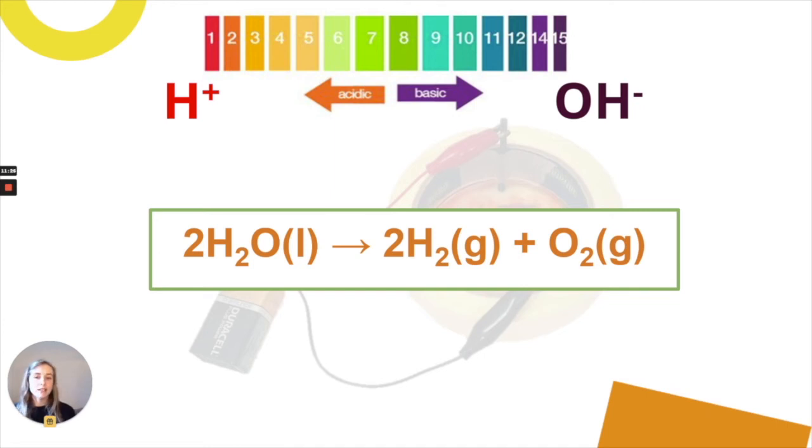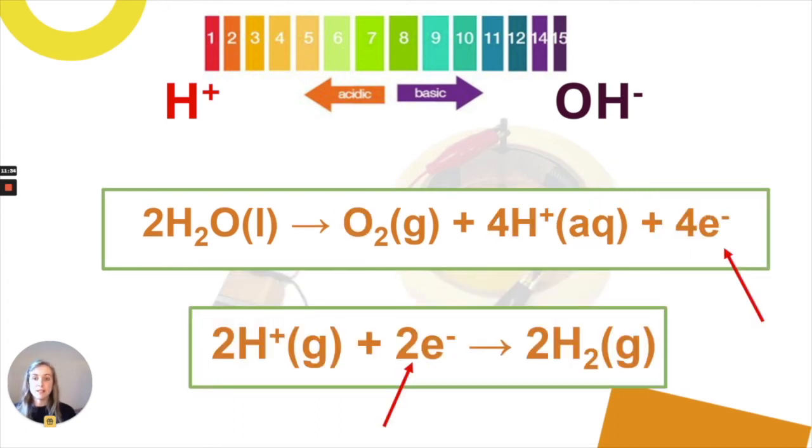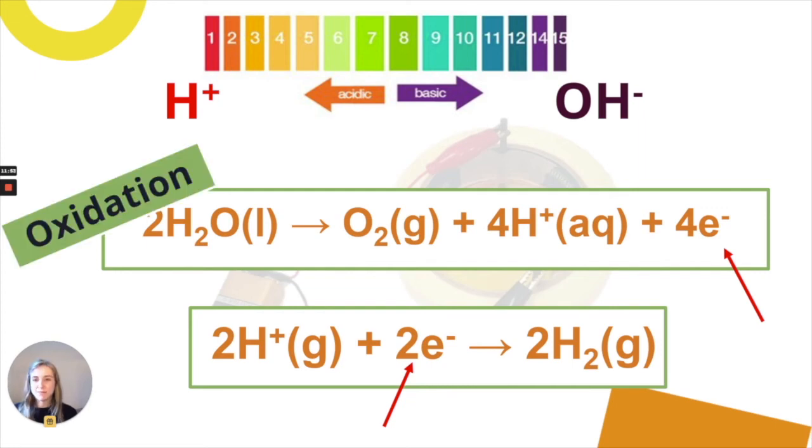And by looking at the half equations, we can see how the electrons are involved and what the redox reactions are. So here are the half cell equations. In the first equation, a loss of H+ ions and electrons is liberating oxygen gas. So do you think this is an oxidation reaction or a reduction reaction? Well done if you said oxidation.